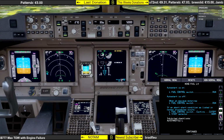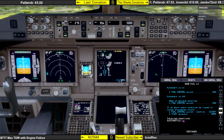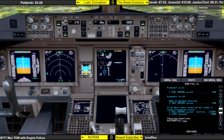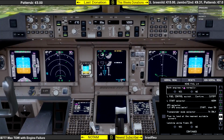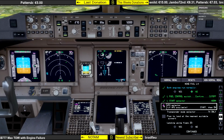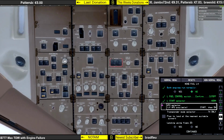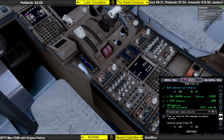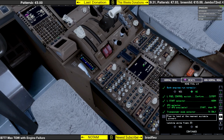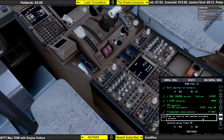Nothing to do here, nothing to do here. And so inhibited checklist, auto throttle left. So we won't do that checklist. Both engines run normally? Nope. APU selector, start, then on. Transponder mode selected, TA only. We know that from our A320 operations. Now plan to land at nearest suitable airport. Okay, we'll do a quick return to Vienna.